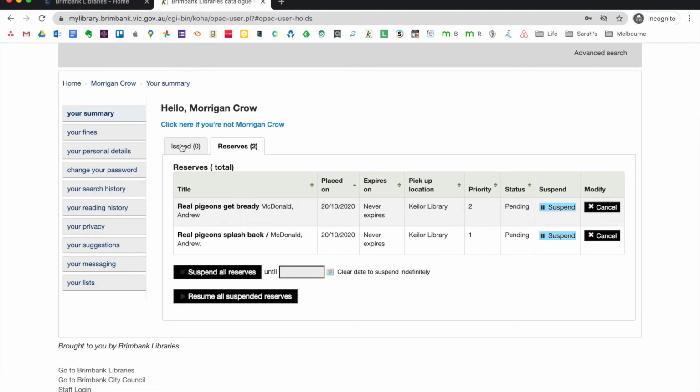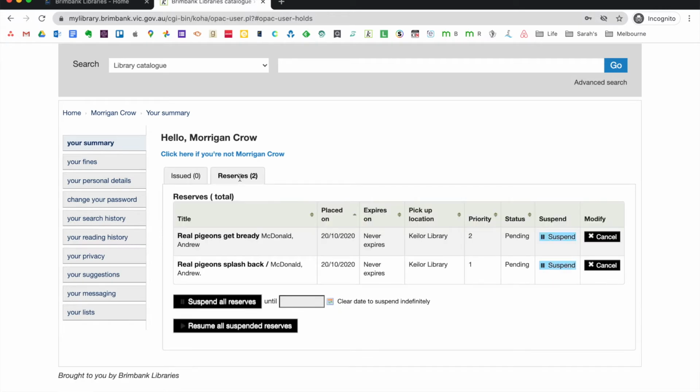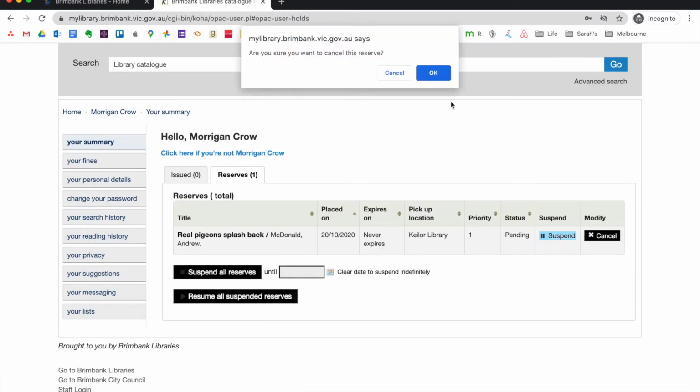Brilliant, and now I can see back on my home page there's nothing on my card at the moment, but I have 2 items on reserve, and it tells me how far down the queue I am as well. Right, I'm going to get rid of those reserves though, because Morrigan doesn't want to read those books today. And I'm going to cancel that one as well. If you ever want to cancel a reserve, that's how you do it.